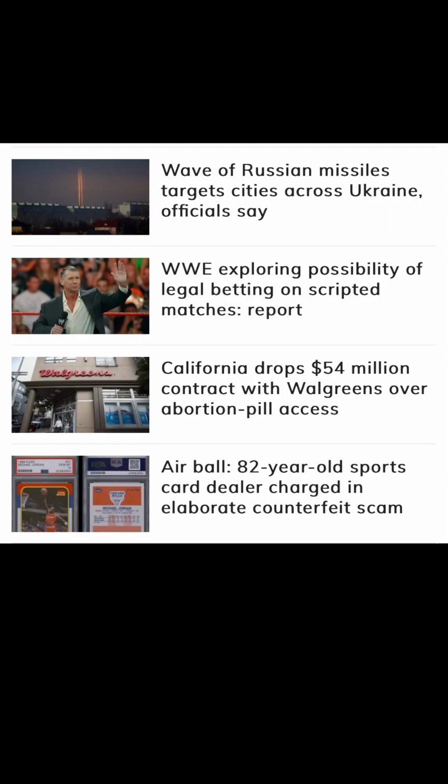Let's get into some of your top news. Right there, the top story: wave of Russian missiles target cities across Ukraine. Officials say that could draw some negative sentiment into the marketplace because this just gives us the idea and the perception of potentially hopping into this war.